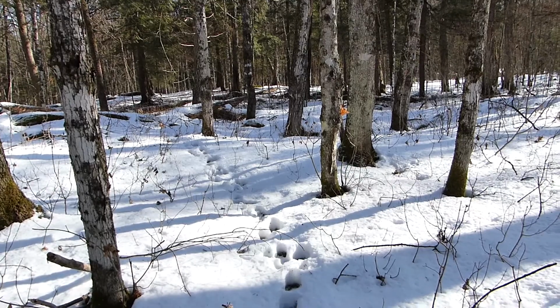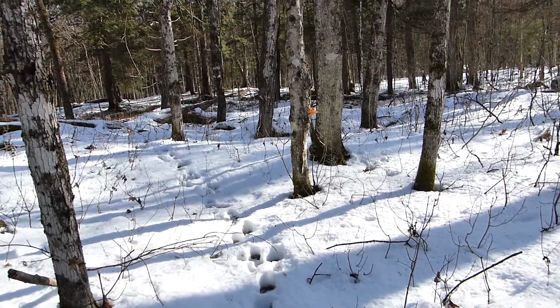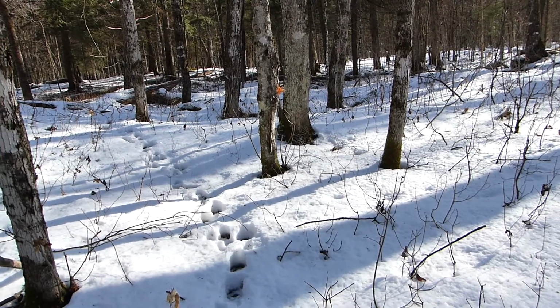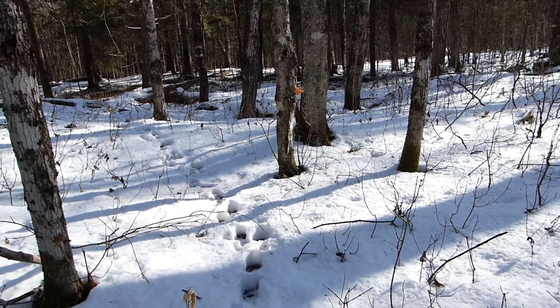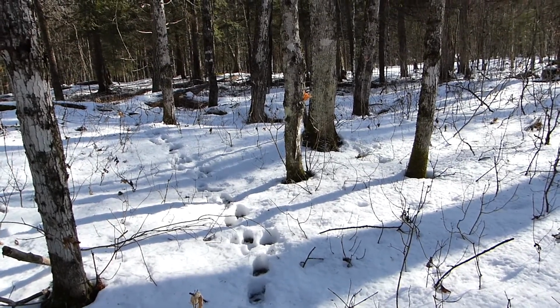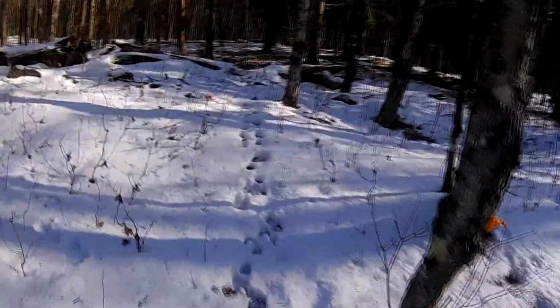Now in the wintertime you'll see a big divot in this trail. They set these up early, it's easier to walk, and they have a tendency to stay on the same trails. We'll follow it for a bit, see what we come up with.